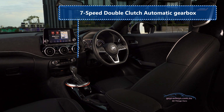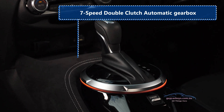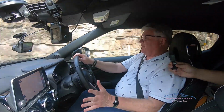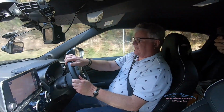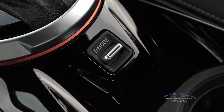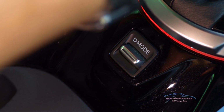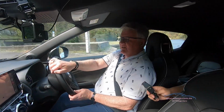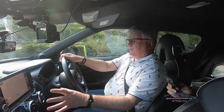And the transmission is a 7-speed double clutch type, so like you get in Porsche and Volkswagen, all of the expensive cars. Handling on this top model is brilliant. Brilliant. Considerably better than the model it replaced. There's drive modes too down here on the center console. And up here we've got, on the center stack, some nice neat buttons and controls.